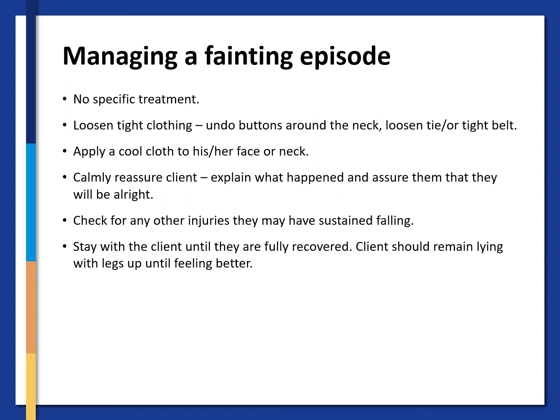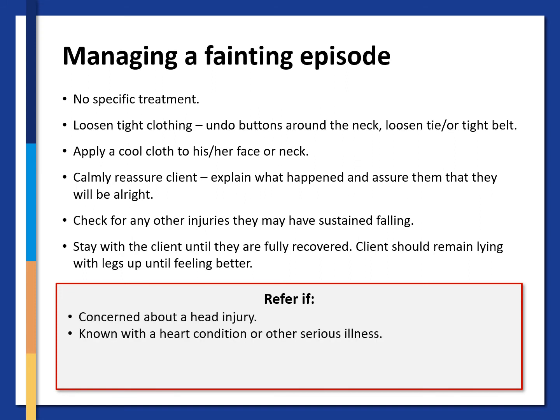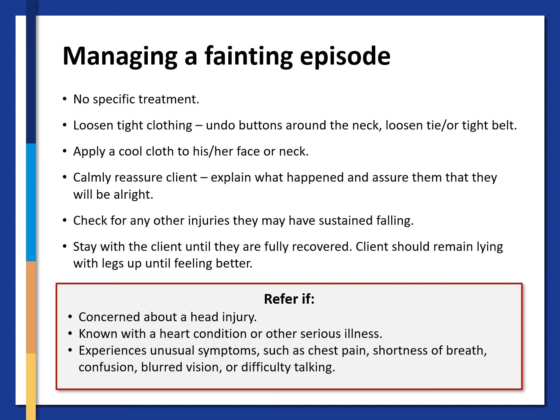If they have not eaten for 6 hours or more, give them some fruit juice or similar to sip. Suggest the client contact a friend or a family member to assist with getting home, and advise the client not to drive. Refer only if concerned about a head injury, they're known with a heart condition or any other serious illness, or they are experiencing unusual symptoms such as chest pain, shortness of breath, confusion, blurred vision, or they are having difficulty talking.